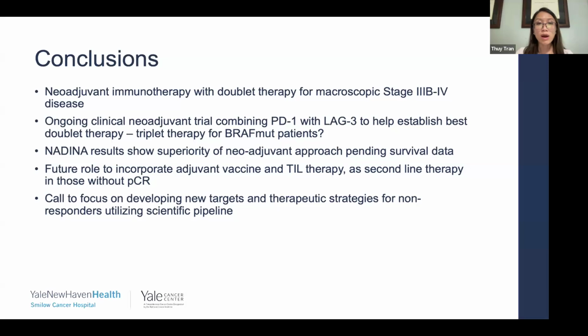And it'll be interesting with our ongoing vaccine trials too, whether any adjuvant vaccine is going to be better than leaving the tumor in situ for, again, trying to immunize and promote T cell responses to those tumor neoantigens. So there's a lot of ongoing research, a lot of development of new targets and therapeutic strategies, in addition to playing with the sequencing of all these effective immune therapies to try to improve responses, and ultimately our end game, that improvement in overall survival for our patients.